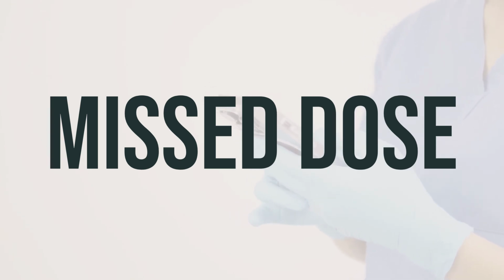Today, we're talking about Tioconazole 1 ointment with prefilled applicator. This medication is used to treat vaginal yeast infections. It works by stopping the growth of yeast that causes the infection. The applicator is prefilled, making it easy to use.